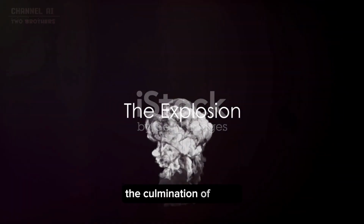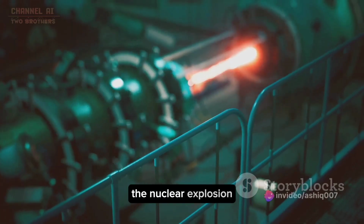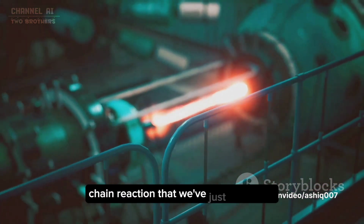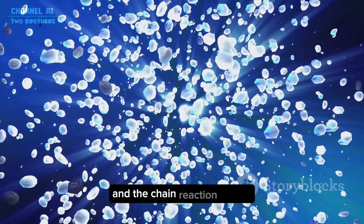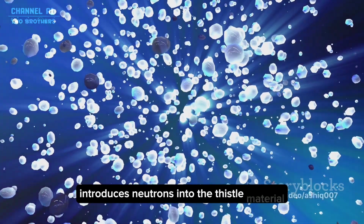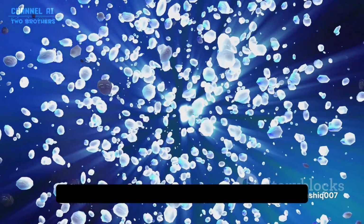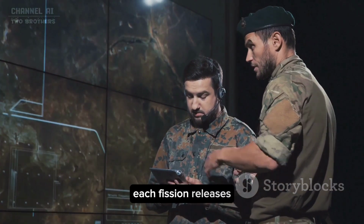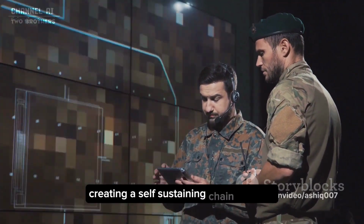The culmination of these processes is a massive release of energy, the nuclear explosion. This cataclysmic event is the result of the rapid chain reaction that we've just discussed. As the fissile material reaches criticality and the chain reaction begins, a neutron source introduces neutrons into the fissile material. These neutrons collide with the nuclei of the fissile atoms, causing them to split into two or more smaller nuclei. Each fission releases additional neutrons, which then trigger more fissions, creating a self-sustaining chain reaction.